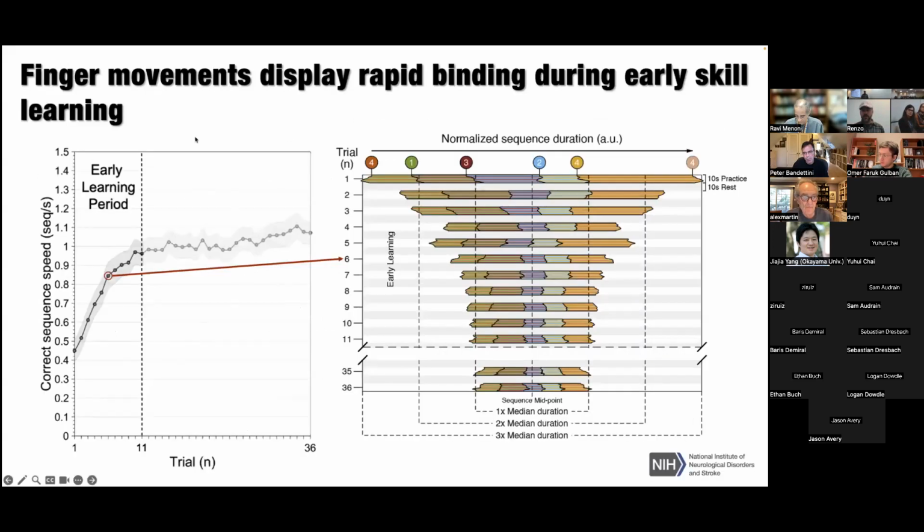What's happening is that the sequence skill exhibits this binding property very early in the training session, during this early learning period. The overall sequence speed is increasing, but if you look at the key press pair transition composition, the components of the sequence, this pattern of key press transitions becomes much more regular and stabilized. According to this example from an earlier data set, the patterns stabilize by trial 6 and remain stable over time. So there's an overall improvement in sequence speed, but the underlying structural composition remains stable.